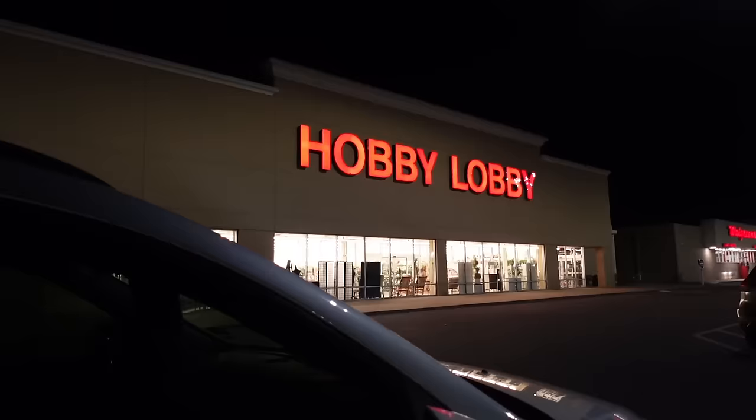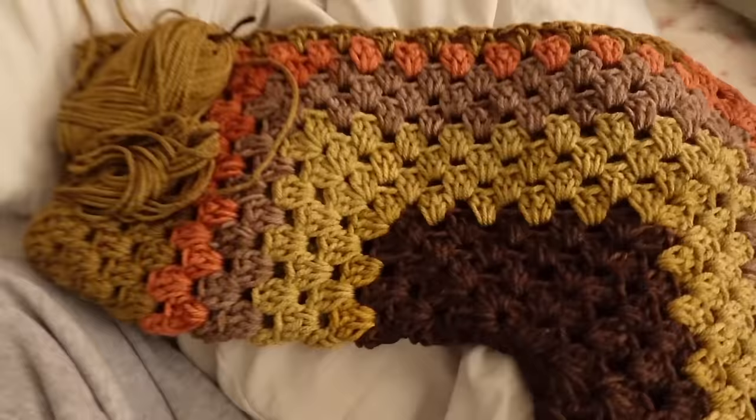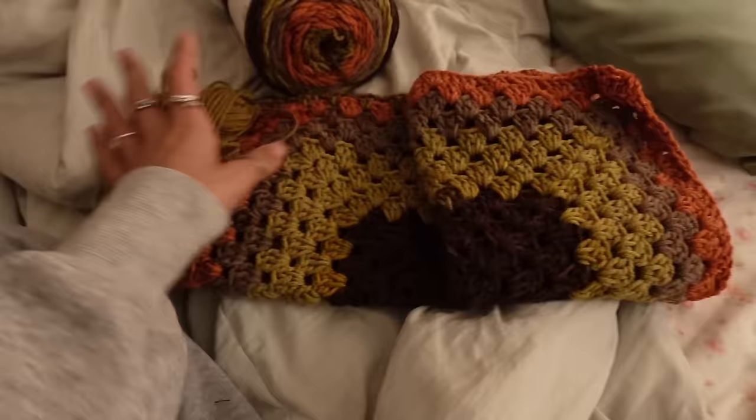And I went to Hobby Lobby earlier today, but this yarn was sold out, so I would have to go to another Hobby Lobby. So, maybe I'll go... I don't know. I'll figure that out later. But yeah, tonight, I think I'm not going to work on this tonight.